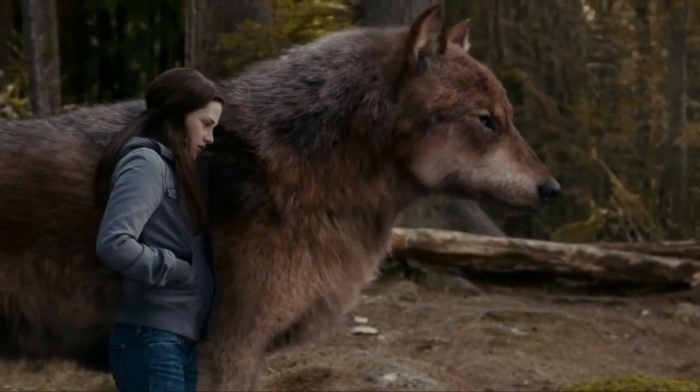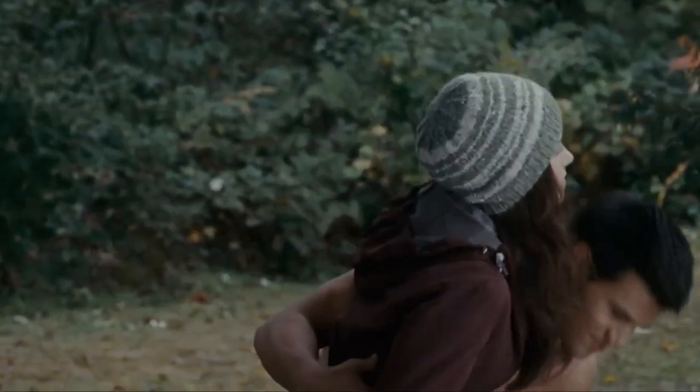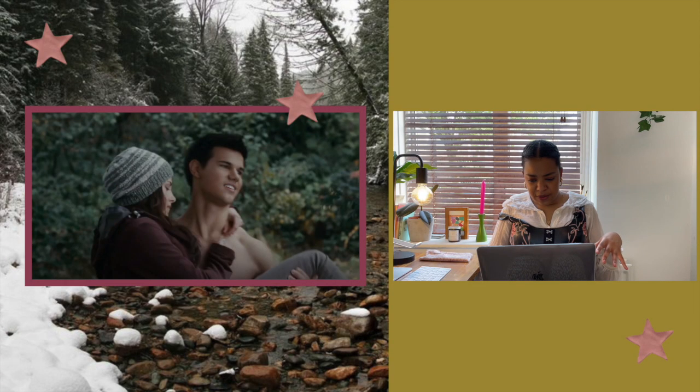I have a real question about this scene, which is, why is the CGI wolf better than Bella's wig? Okay, we're at the part where they're using Jacob to mask Bella's smell, but I wish that they could use Jacob to mask Bella's look because it's ugly as hell.